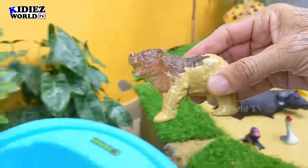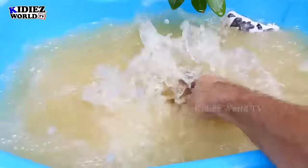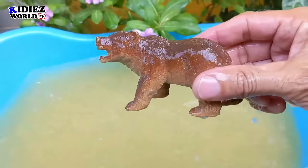Let's check out the next one, and the next one we have is bear. Bear is a big wild animal with a very, very aggressive attitude. Let's wash him, and here we go. Bear.